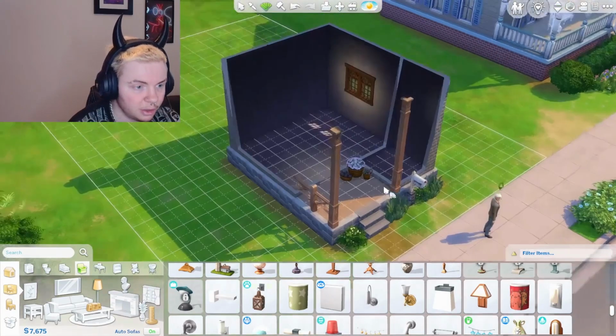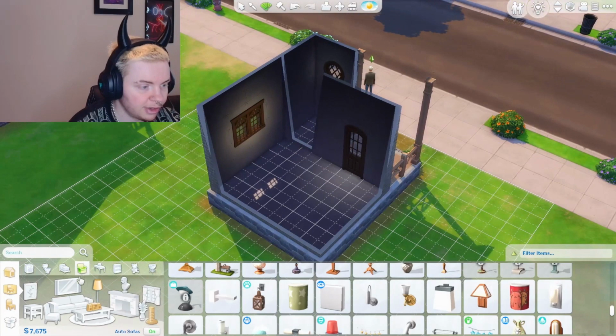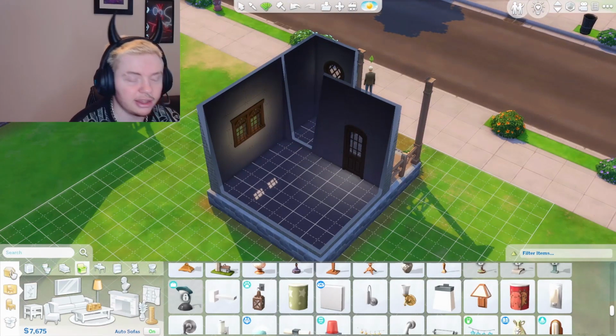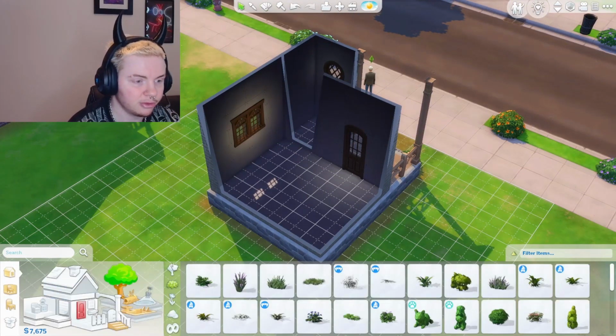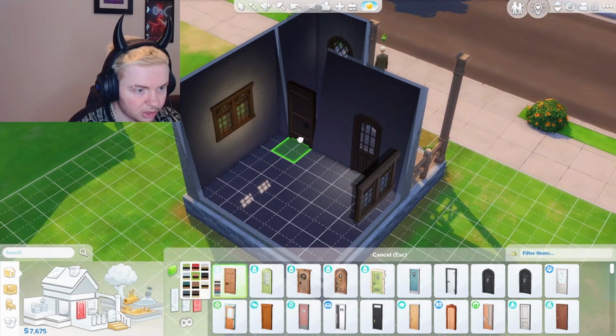So obviously we've got not that much space. I've added some little windows. We need a door here. I'm going to decorate the walls and floors first, I think, and then from there we can move on to decorating the actual items that we're going to be having in this house. So we'll go with the same door that we went with there, just so that it matches. I'm thinking I'll just put it there.